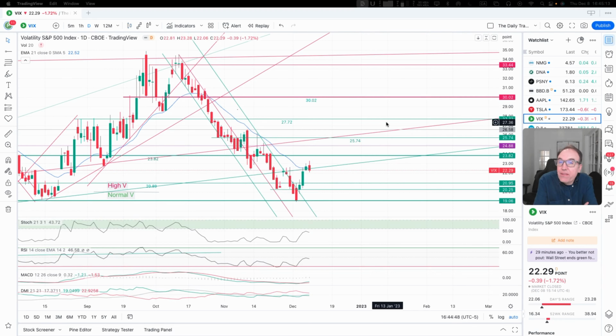It is December 8th, and we are going to take a look at the VIX, Dow Jones, S&P 500, and also Nasdaq. So let's start with the VIX. VIX is down 0.39. That's 1.72%. Closed at 22.29. Let's look at what this looks like on the chart.